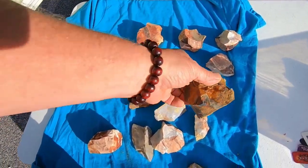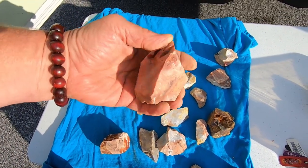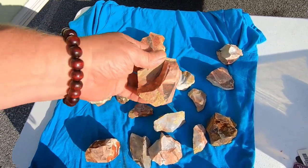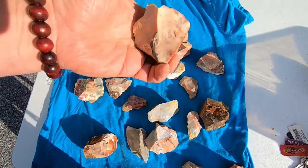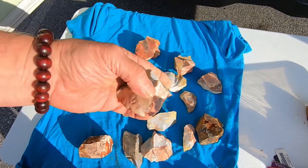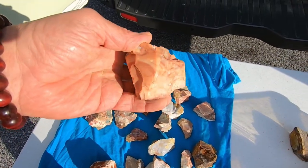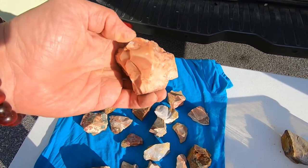Just your basic material there. Some nice reds going into that one. I said this was all just a quick day at Nether's farm. Look at that. That'll be fun to clean up.